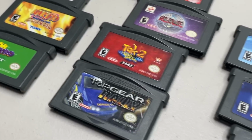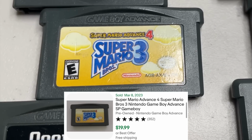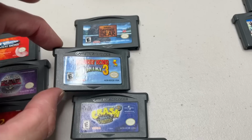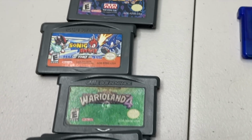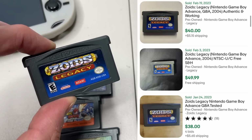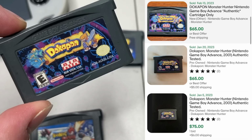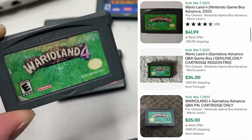Filler essentially right here, but nevertheless some bangers, including Super Mario Bros. 3, Dragon Ball Z, Boost Series. Gotta show some love for Donkey Kong Country 3. Then it gets a little more serious. Games like Sword of Mana, Sonic Battle, that's a given. Wario Land 4, bit of a faded label.